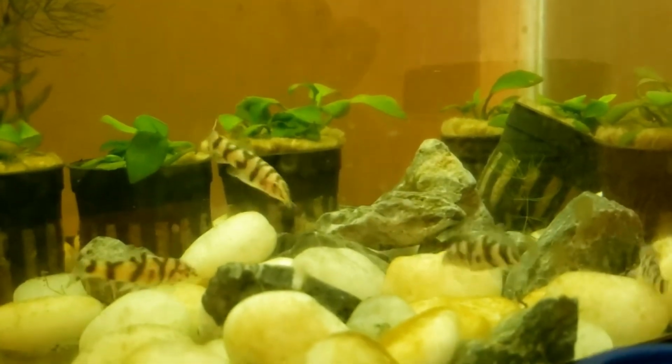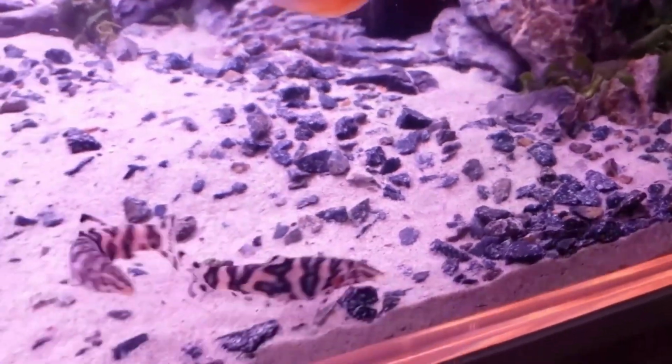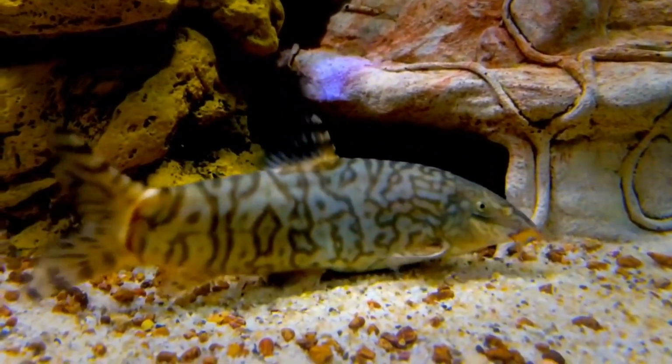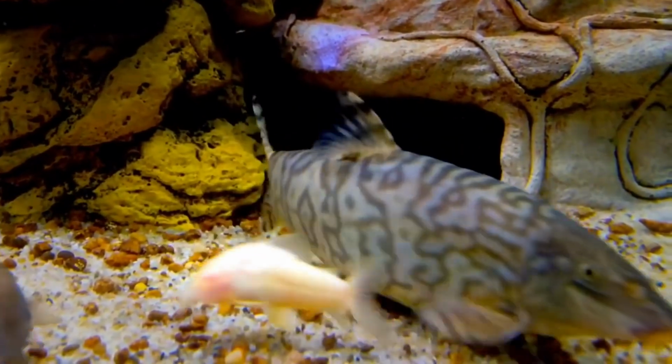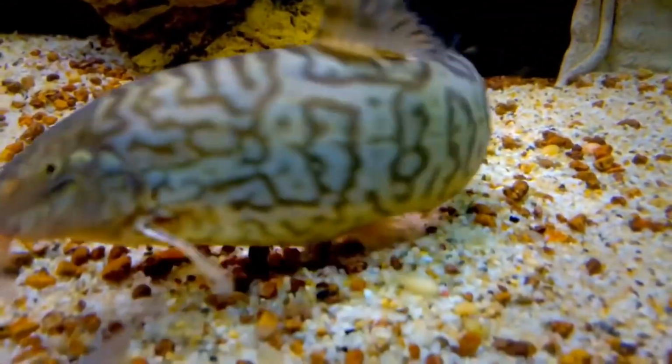The body of a typical yo-yo loach is long and cylindrical, and its head has a conical appearance. Their skull shape by itself makes them stand out. The average length of a yo-yo loach in captivity is 2.5 inches. Yo-yo loaches may readily grow to be 6 inches long in the wild.